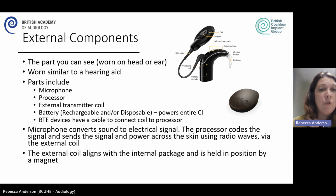For small children, the battery unit can be worn clipped to the clothes, leaving the microphone and the processor behind the ear, making it lighter and more usable. The microphone picks up incoming sounds and changes them into electrical signals. The processor contains the batteries which power the entire cochlear implant, so there's no internal battery that needs to be changed, but the external batteries do need to be charged or changed if using disposable. During programming sessions, the processor will have been carefully set to make the signal just right for the individual.